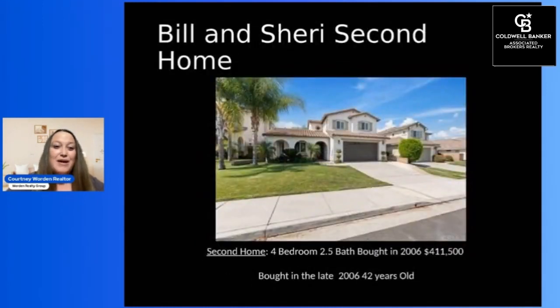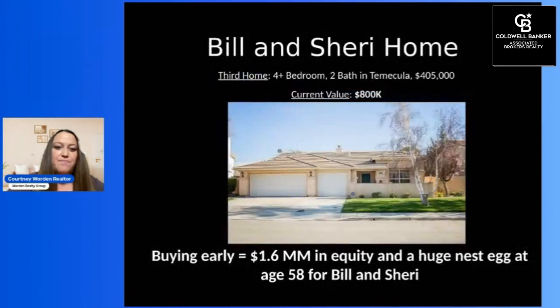And then they bought their second home. It was in Temecula, a 4-bedroom, 2.5-bath, bought in '06 for $511,500, and they bought it when they were about 42 years old, in about late '06. The houses in that area are now going for the 700s to 800,000. So if they would have kept that, they also would have been building equity.